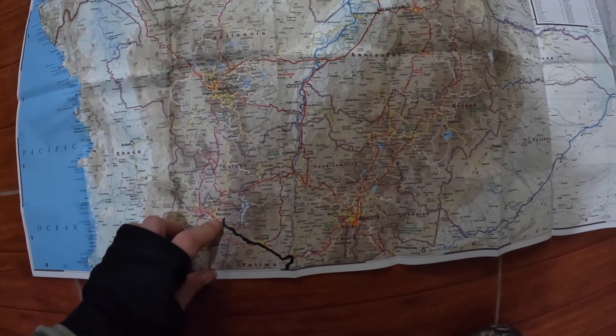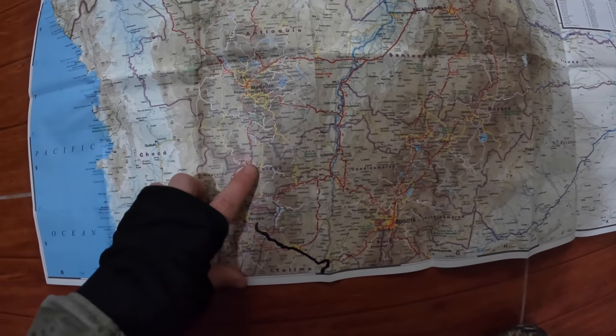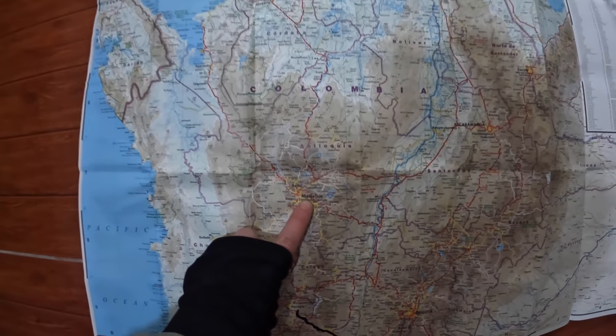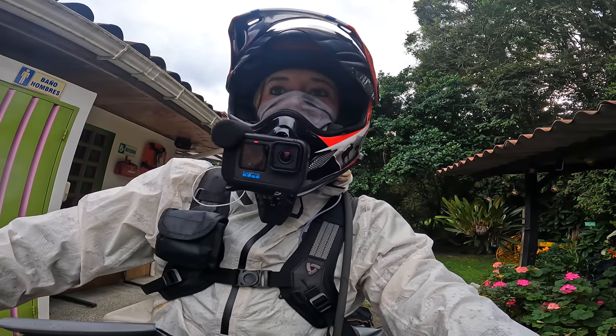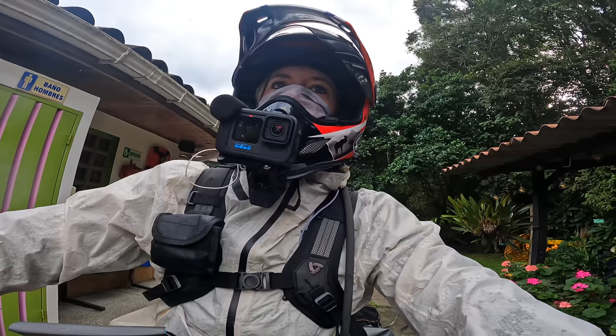And so, how will I ride? Not really sure, but anyway. I think some of these roads try to reach Amagá and then continue on to Medellín. I already put my rain jacket on because as I am about to leave, it started raining slightly.